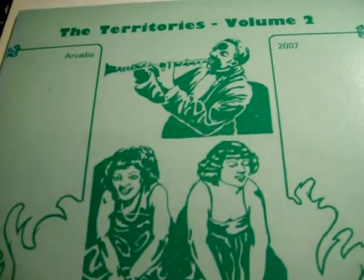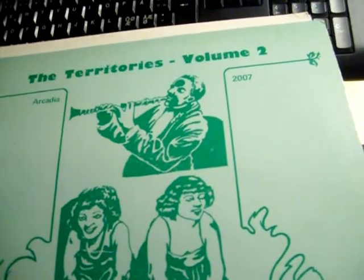Here's another Arcadia record, The Territories, Volume 2, with George E. Lee and his Novelty Singing Orchestra, Julia Lee with George E. Lee's Novelty Singing Orchestra, Curtis Mosby with King Porter on trumpet, I see here. Okay.